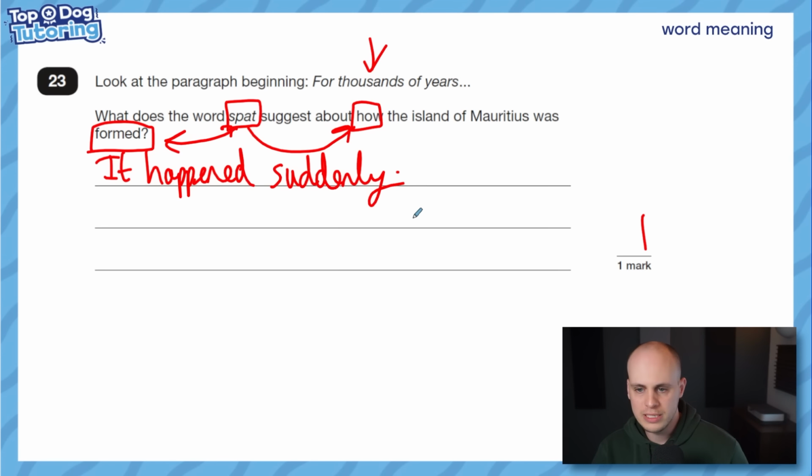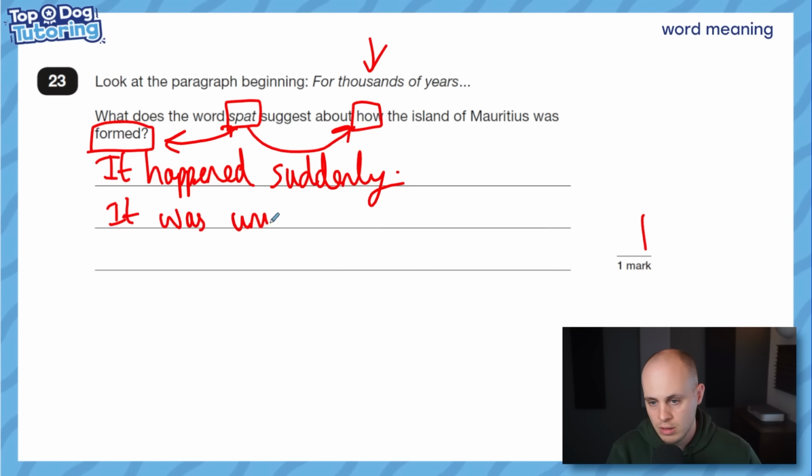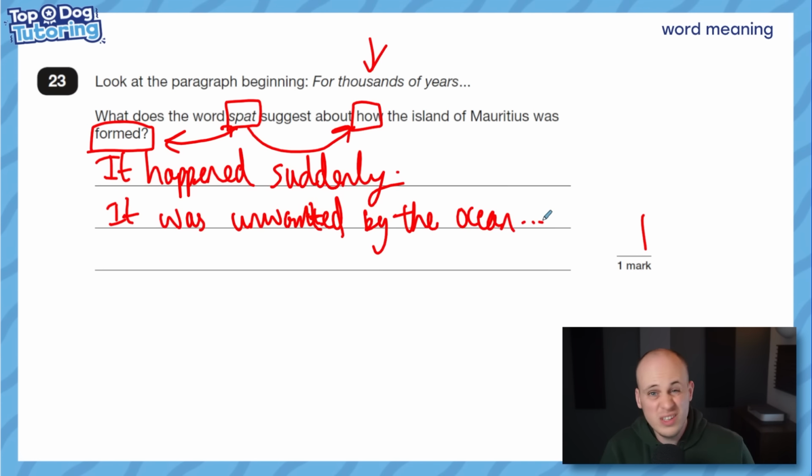What else about spitting is there? Well, you generally spit something out when you don't want it, right? So if the ocean floor spat out the island, then it suggests that it was unwanted or unneeded. Oh, excuse my spelling, guys. Unwanted by the ocean floor, or just by the ocean, whatever. Okay, so both of those things would get you a mark. There's not only one way. You can get it in a variety of different ways. First question done, nice and easy.